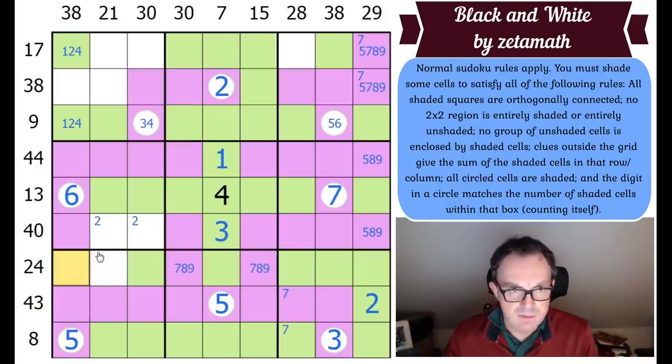Now, do we know how to do that? This is tricky, actually. Do we know how to do that? That's the question. We know these add up to 9. At the moment, I've got 1, 2, 3. I've got 5 there, 6, 7. I've got two more purples to play with, maximum.